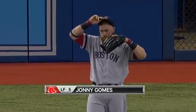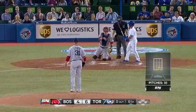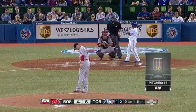Johnny Gomes with the pinch hit home run takes over defensively. Left field has been a good spot for the Red Sox tonight. Carp homered, and now Gomes has homered in that same spot in the batting order.